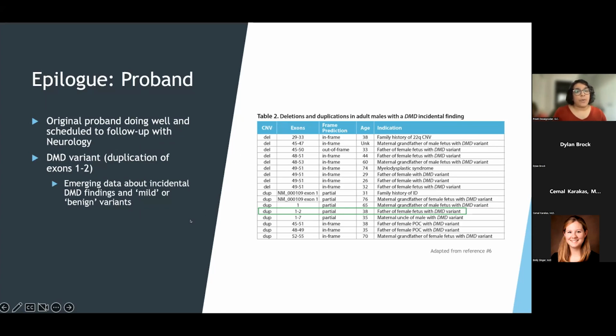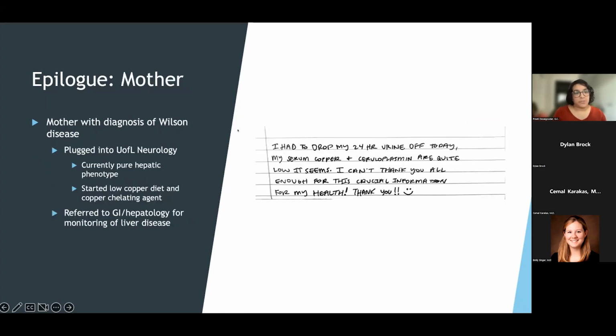As far as where mom ended up, she does have a diagnosis of Wilson disease. She is plugged into U of L neurology. Luckily, she has a purely liver phenotype at this point, so no significant neurologic or psychiatric features aside from anxiety and depression. She has started a low copper diet and a copper chelating agent. So she is doing well. I put this picture of a handwritten note that she actually left for me in clinic, and I really do treasure it.